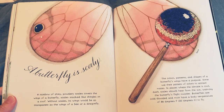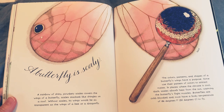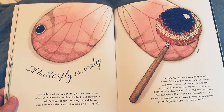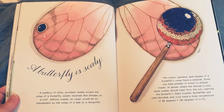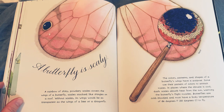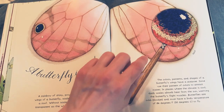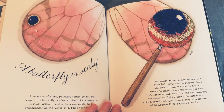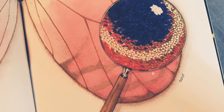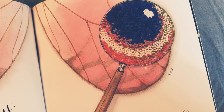A butterfly is scaly. A rainbow of shiny, powdery scales cover the wings of a butterfly, scales stacked like shingles on a roof. Without scales, its wings would be transparent as the wings of a bee or a dragonfly. We're looking at what their wings look like through a magnifying glass. Check out all those tiny little scales stacked so tightly together.